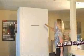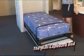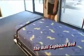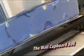The wall cupboard bed. The wall cupboard bed features a heavy-duty metal frame with a flexible slat base, automatic retractable legs and full-size commercial inner spring mattress. These beds offer economical use of space and allow the room to be converted for other uses.